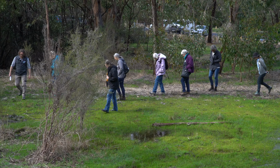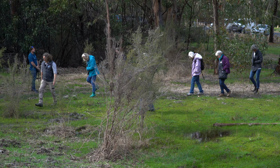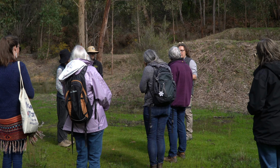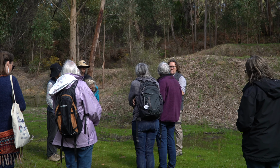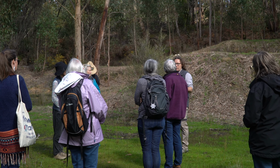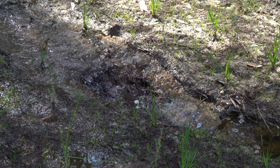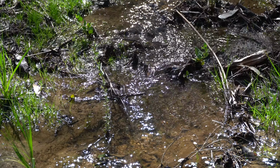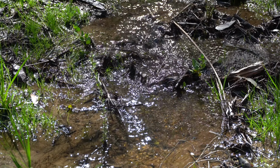So with bandicoots, because we know that we're not aiming here to try and get back to pre-European, we're actually aiming for a particular structure with native plants. So we recognise that it's almost impossible to get the full suite of species that you would have had pre-European, but we know we can get this to function as bandicoot habitat.